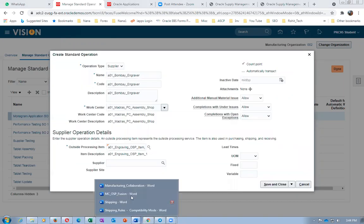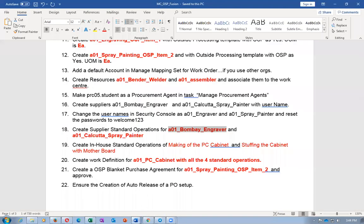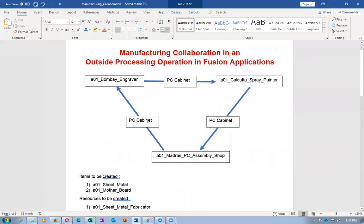If you go and see the manufacturing collaboration here, see. So the PC cabinet has to be shipped, and then it will be shipped in the name of only the engraving item actually, right? OSP item only. The cabinet will be shipped to the Bombay Engraver only in the name of the OSP item actually. So that's it.